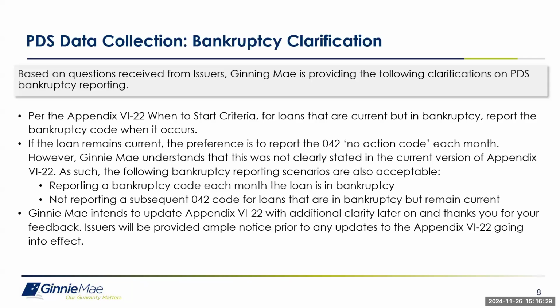Understood. And with that, we'd always refer you back to the when to start and not when to stop direction. So if a loan's in forbearance, we'd expect it to be reported. When that forbearance started a few months ago, you're showing a report in November. If it's still in forbearance, it would still apply for PDS. We'd expect to see that reported this coming month as well. Okay, perfect. Thank you. Great question.